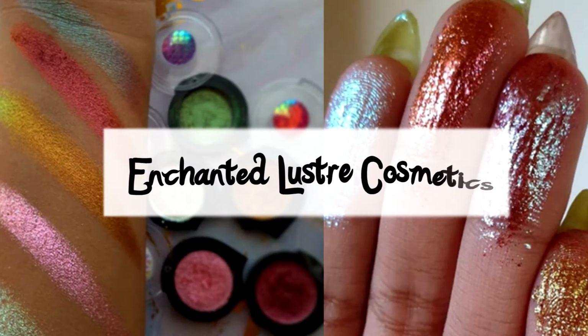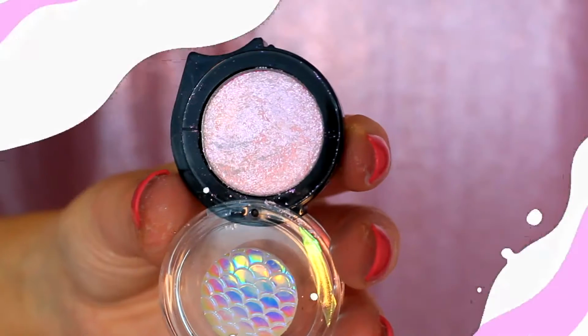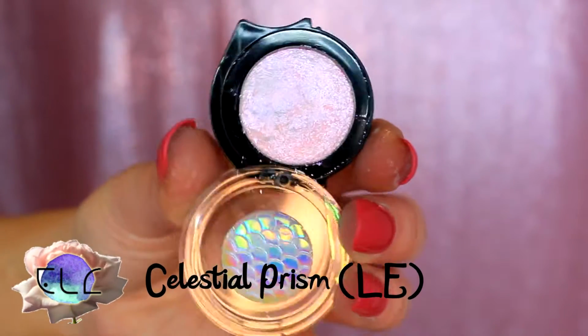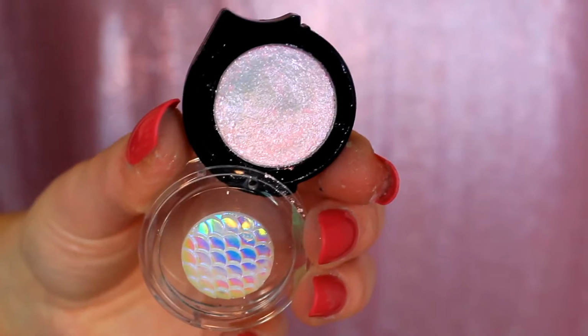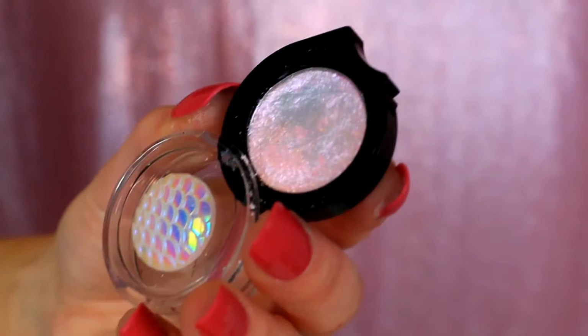So we are kicking this off here with Enchanted Lustre Cosmetics. The shop owner's name is Ritu. She's from Melbourne, Australia, and her brand is cruelty free. So this first beauty right here is called Celestial Prism. This is one of her Prism shadows, which is basically like a super ultra foiled eyeshadow mixed with a pressed glitter, but it's not very chunky or anything like that, just super high shine.